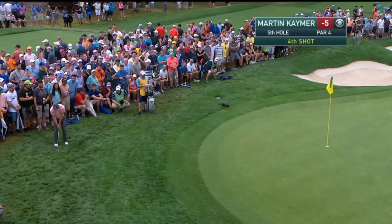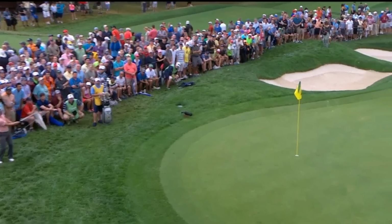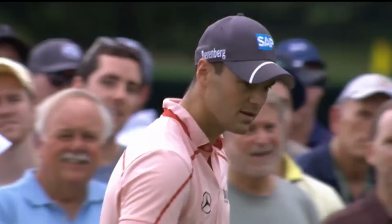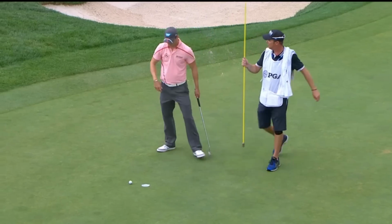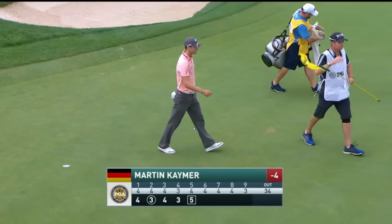And now Kaymer, watch when he hits here. Watch the grass as it comes up, going against the grain. Oh, just splashes out. Hey, can I take that back? That's going to be a difficult shot. That was very classy there. Yeah, we're talking about the best in the world, and Kaymer will tap that in for a bogey. So one birdie and one bogey. He's level for the day through five holes, four under for the championship.